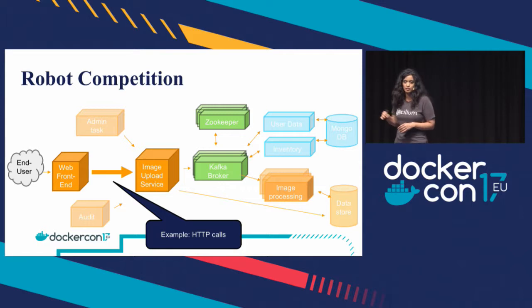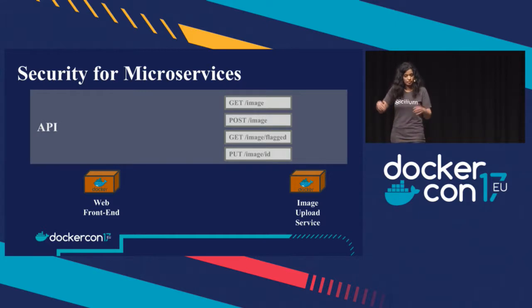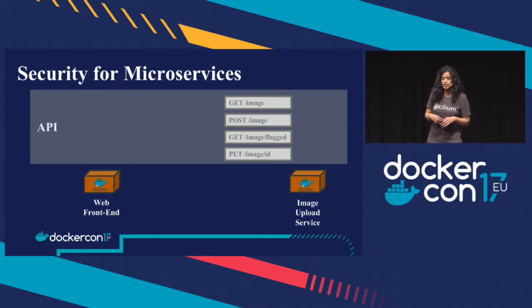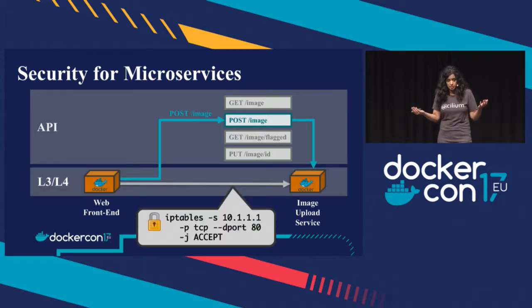For the robot competition, for the sake of this part of the example, we'll focus on the HTTP calls between the web front end and this image upload service. This image upload service is basically this large API that needs to be more fine-grained for the specific tasks that are talking to it. This API exists in all HTTP calls for this image upload service. Some services can get images, depending on the microservice or the administrative task, let's say. The web front end needs to be able to post images so that they can be stored and uploaded. Maybe certain images are flagged, or the images need to be updated. So various microservices might need access to this image upload service, but the web front end specifically should only be able to do this post image. That's a very specific HTTP call.